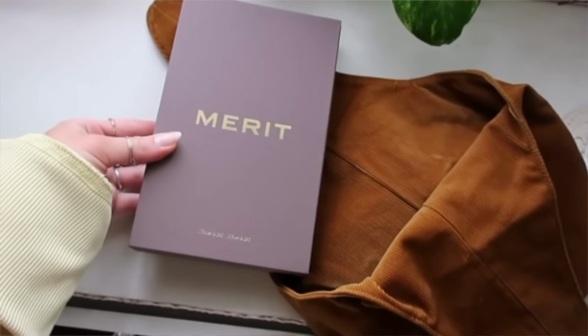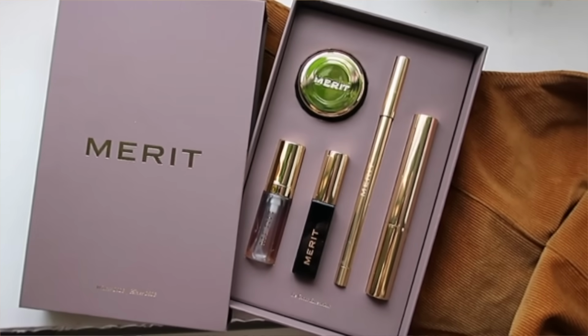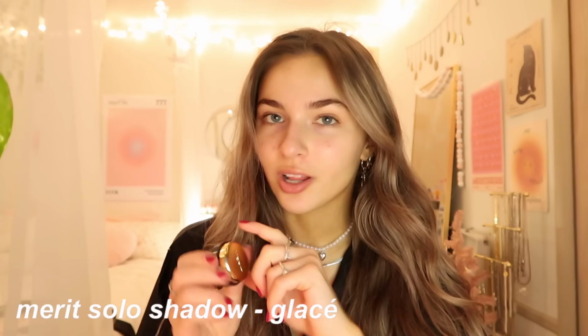I'm using the Le Gloss set today, which is a new set that they launched this month. I just started going in with the Great Skin Instant Glow Serum. Next, I've been using this Solo Shadow in the shade Glossé. And it's amazing because it's like a highlight. As soon as I put it on, my skin just glows. But you can also use it as eyeshadow, and I feel like just all over your face. That's one on my nose.